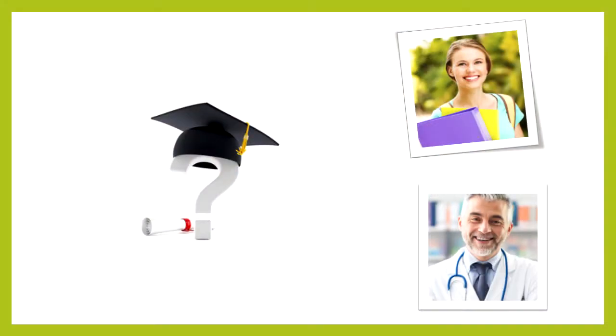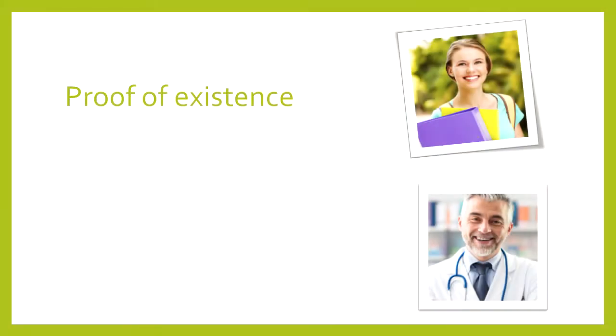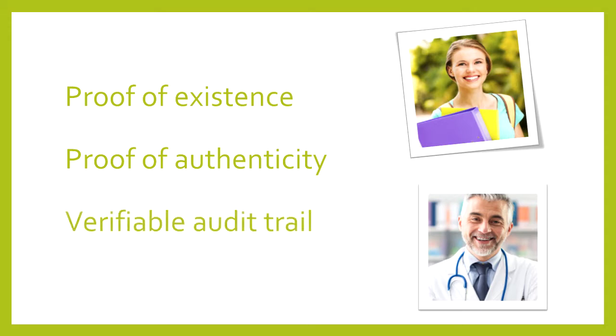Is there a way to do all this better, in a more efficient way, more quickly? Well, it's clear that Laura and Robert have a common challenge. They have to prove that their qualifications, their certificates exist, that they are authentic, that they've not been forged, and they have to prove it with the relevant authorities, so that there is evidence that is verifiable by all parties. This is the process of digitally signed documents.